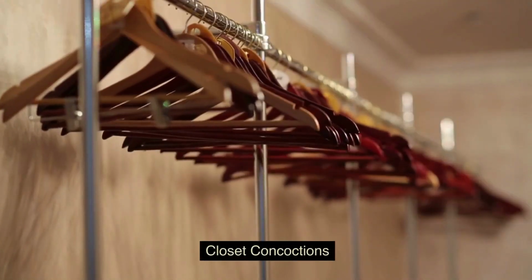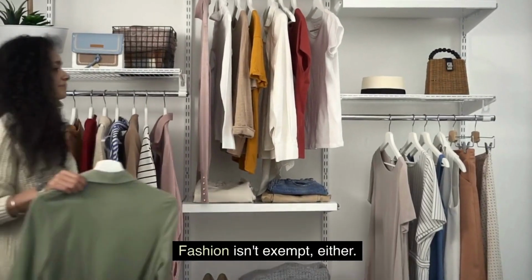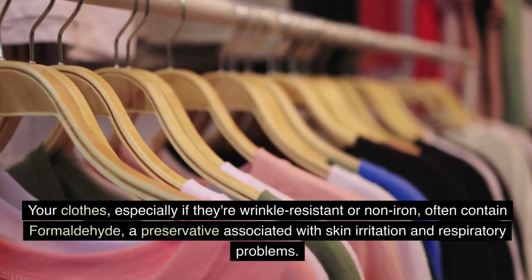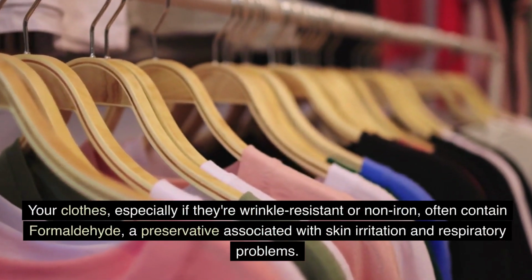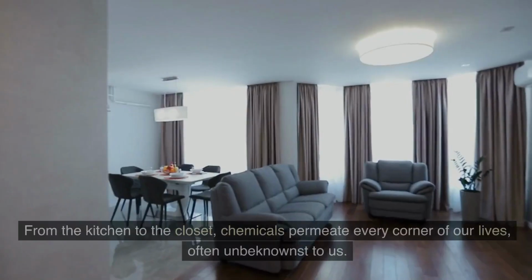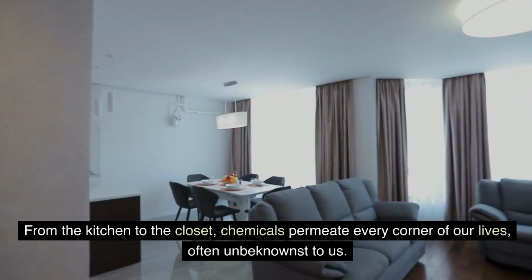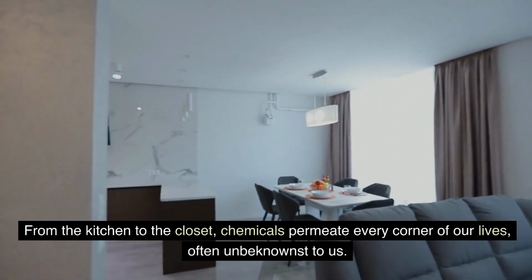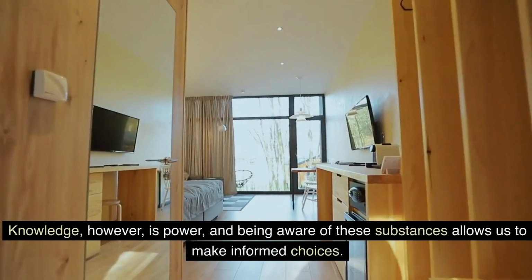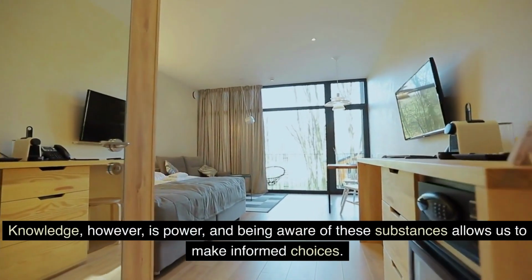Closet concoctions. Fashion isn't exempt, either. Your clothes, especially if they're wrinkle-resistant or non-iron, often contain formaldehyde, a preservative associated with skin irritation and respiratory problems. From the kitchen to the closet, chemicals permeate every corner of our lives, often unbeknownst to us. Knowledge, however, is power, and being aware of these substances allows us to make informed choices.